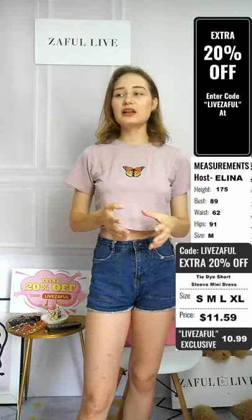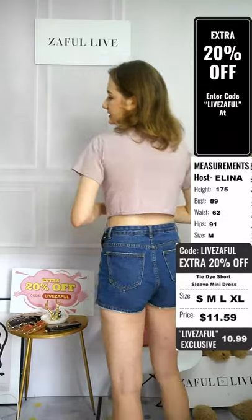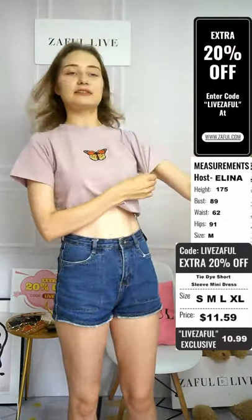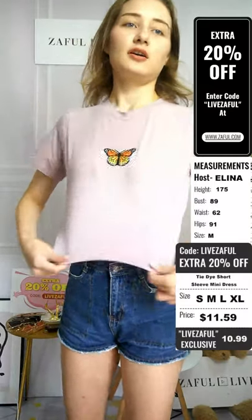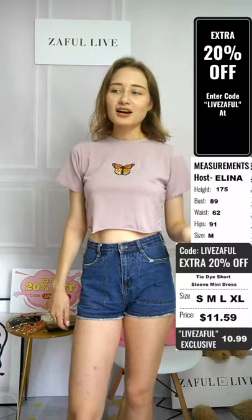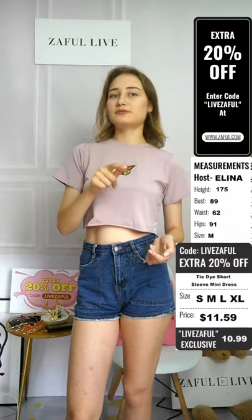We have different colors. We have black, blue, green, and white, and this one is purple. Round collar and sleeveless at the same time, and looks really cute and sweet. I'm wearing medium, and we also have a small. We have only two sizes, medium and small.